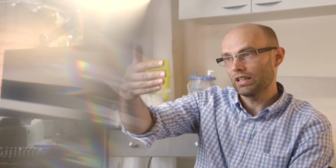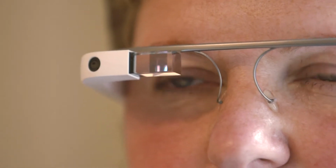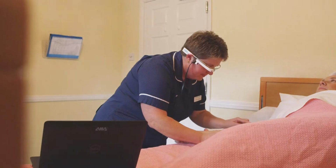So I've got a desktop with my screen, and just sitting on top of the screen, I've got my webcam. And that's all I need. So really from this end, there's nothing special. All the clever stuff happens up at the nursing home. So they've got a pair of Google glasses, they put them on, and they're connected to a laptop wirelessly, and on the laptop is a picture of me. And I will just have to look to the patient, and the GP will see what I see.